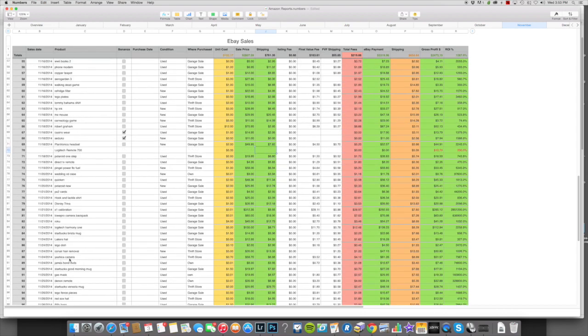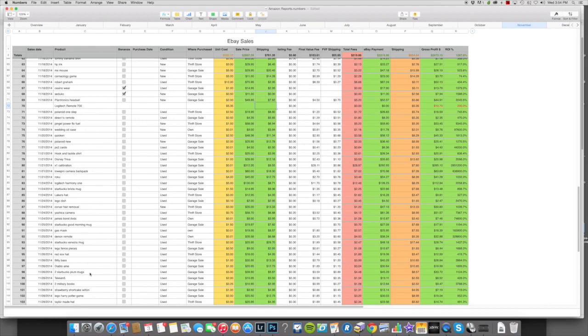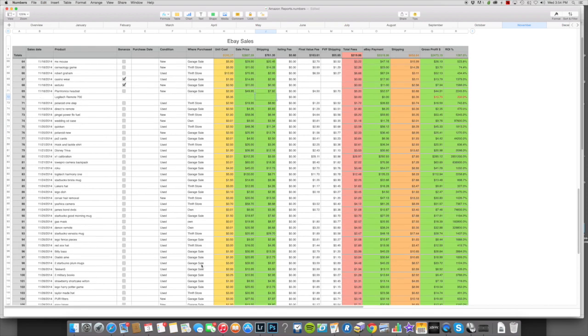So here's that Yashica camera. Paid 70 cents for it. Sold it for $58.70 plus shipping. I ended up sending it out priority because I didn't have a box for it, so it cost me a little more in shipping than what they paid for. But I still made $51 on it. I'm okay with that. Some Starbucks mugs. There's 2 Starbucks plum mugs I sold for 40 bucks total, so 20 bucks apiece. Made 33 bucks.